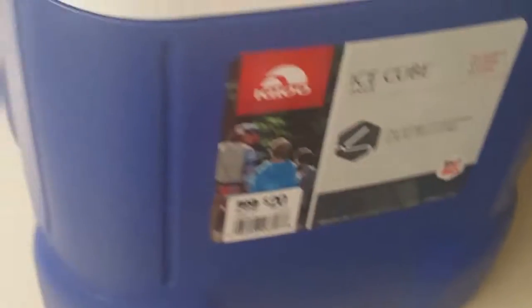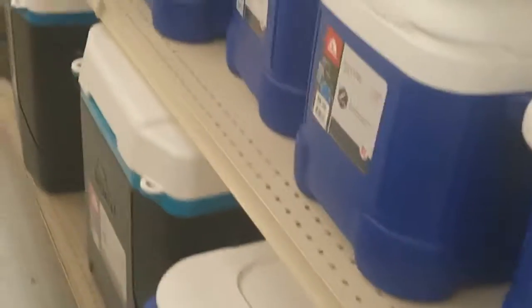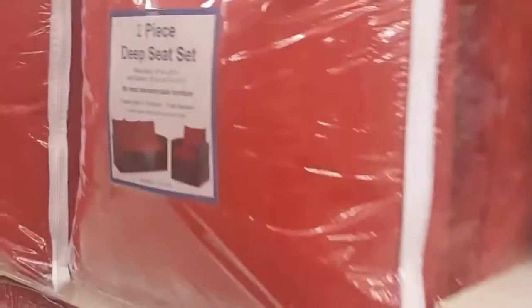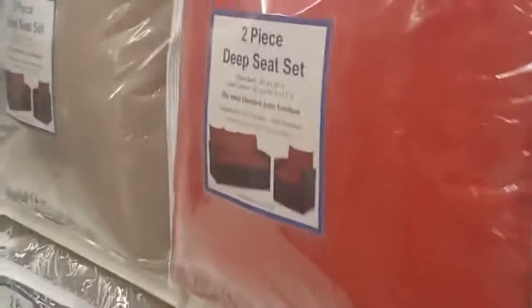The other thing I like, I think is real cute, is this small little cooler. When I take the kids to the park or whatever, there's a cute little cooler for that. And they have lots of colorful cushions for your outdoor chairs. They have the deep seating set for the couches and the chairs. I think those are the resin chairs, if I'm correct. And they have cushions you can buy for outdoors.